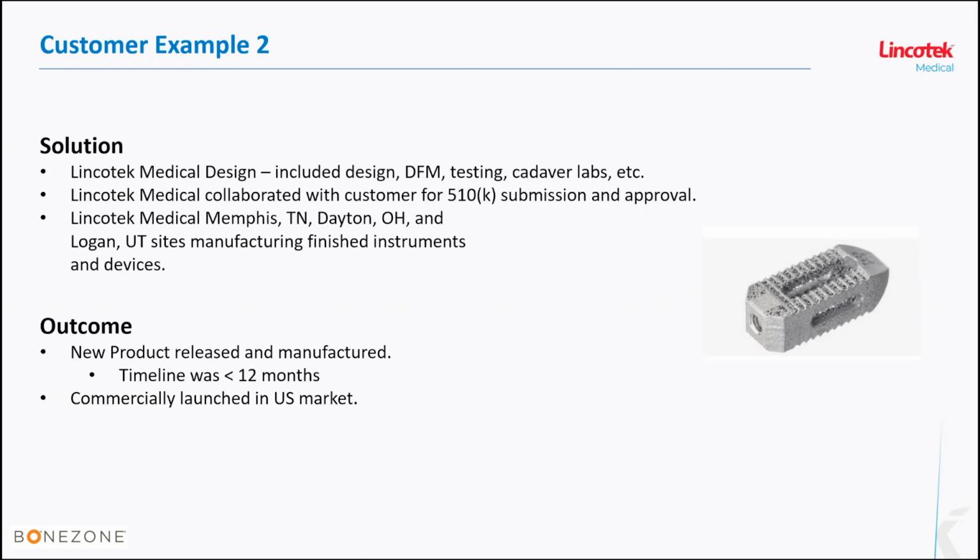The outcome for this customer example was quite impressive. The product received regulatory approval and is now in commercial launch. The overall timeline was less than 12 months, which is absolutely impressive. Very extraordinary accomplishment by Lincotek and the integrated supply chain solution in collaboration with our customer.